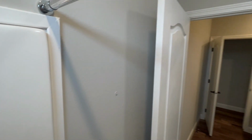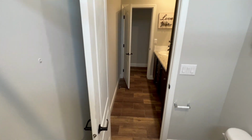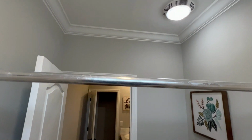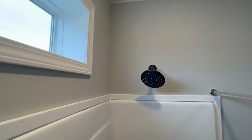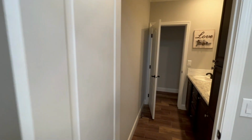Let me get you all a view from this angle. So this is how it will look from this angle, looking into the rest of the bathroom. All right, and of course, there is your shower head. Have natural light coming in while you're taking a shower or a bath. All right, so let's go check out the rest of the house, you guys.